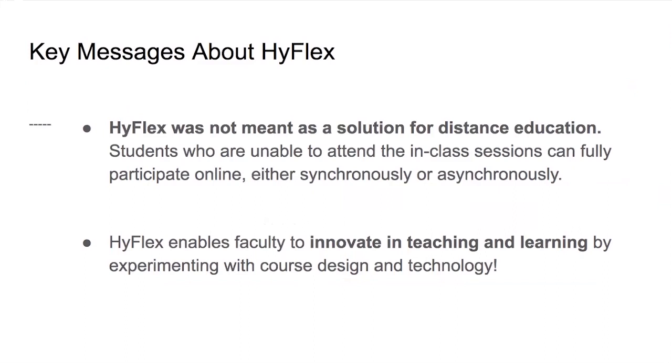HyFlex was not meant as a solution for distance education. So for us at Lehman, we are not thinking to replace asynchronous distance, really well done and well-designed courses by a HyFlex modality. The idea for HyFlex is that the students who are not able to attend in class can still fully participate online, either synchronously or asynchronously. I'd like to draw your attention to the fact that we are focusing first on in person. If not able to attend in person, then we go to synchronous online and then to asynchronous online. We'll highlight some of these key things later on.